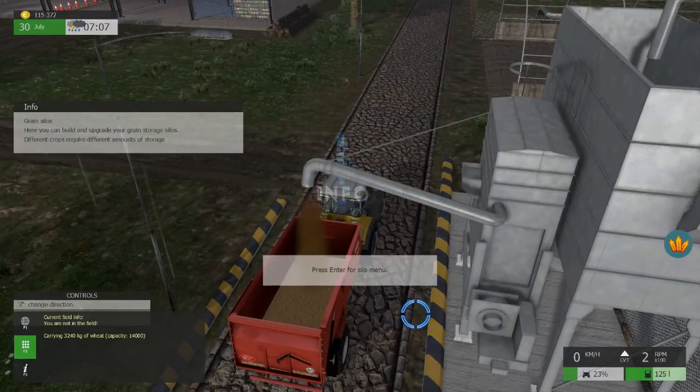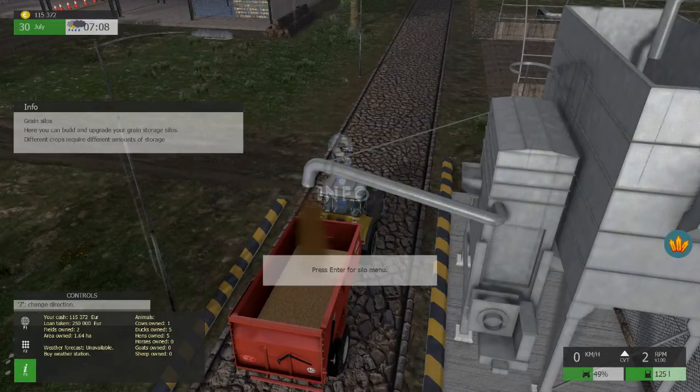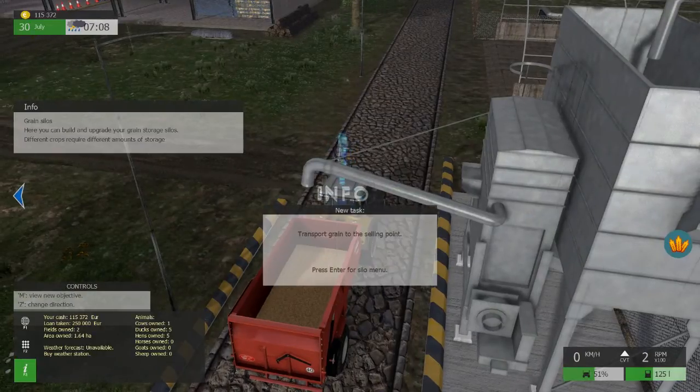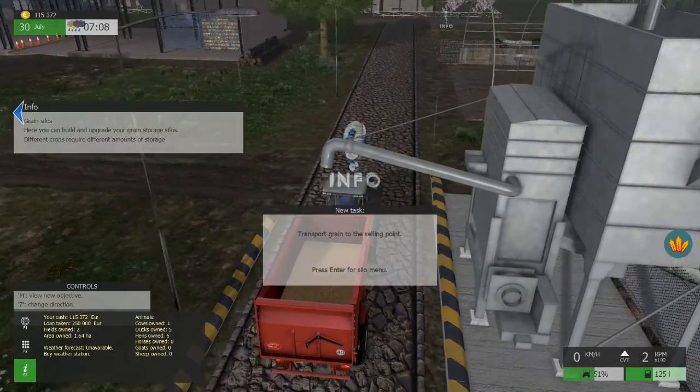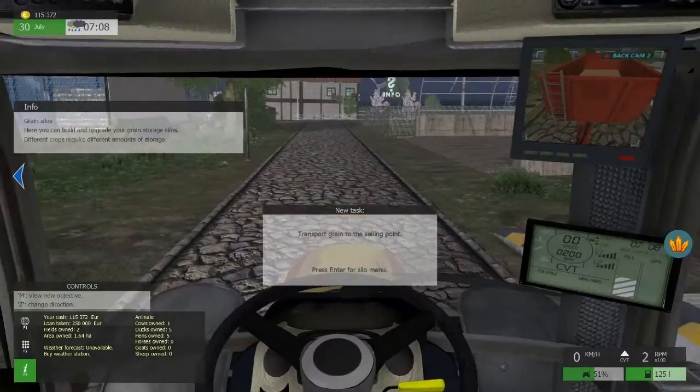And this will also be the part where we find out where we actually made any money. So we have 115,372 euro at the moment. However, that's only because we did take out a $250,000 loan. Yes, indeed.